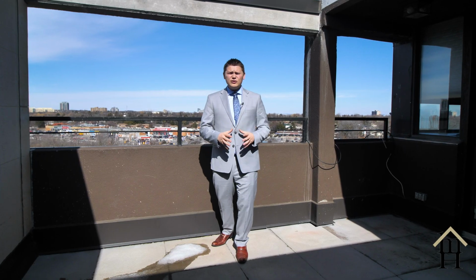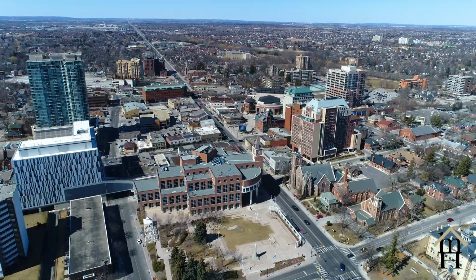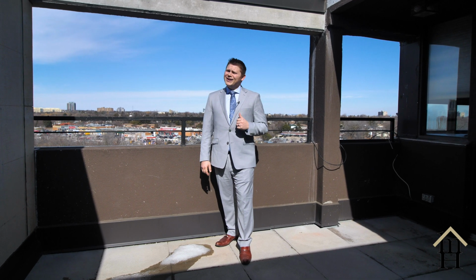This stunning penthouse has everything you would want in luxury living, including private views of Etobicoke Creek, right close to downtown Brampton, and so many other features. If you're looking for this exclusive luxury lifestyle, this condo is not to miss.